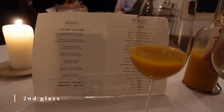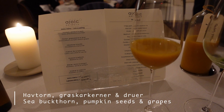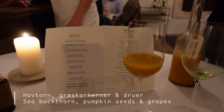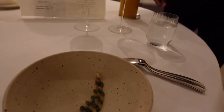So for that we use sea buckthorn. You know that's a small berry. Yeah. A little bit of grape will give the sweetness, and then some pumpkin seeds roasted in the oven. We infuse it inside the juice to give the sweetness and to give the roasted flavor to the juice.